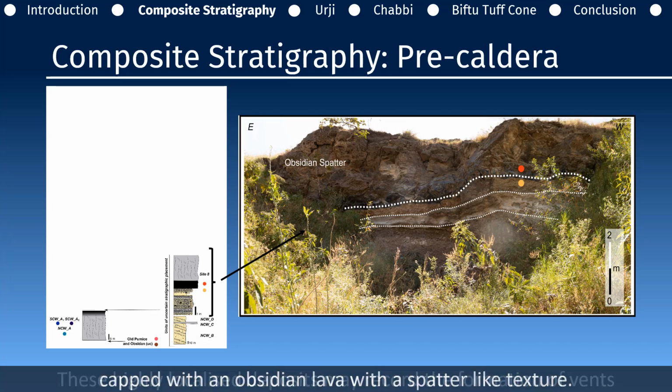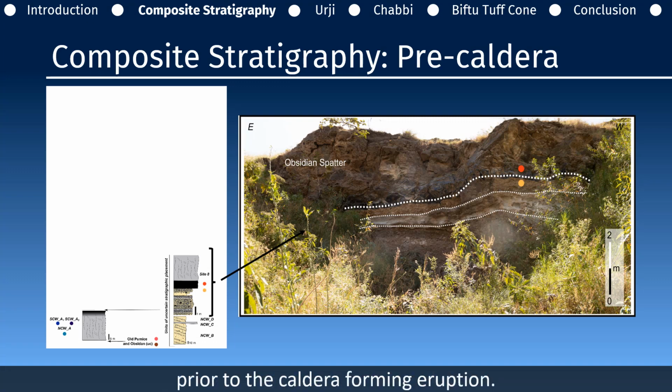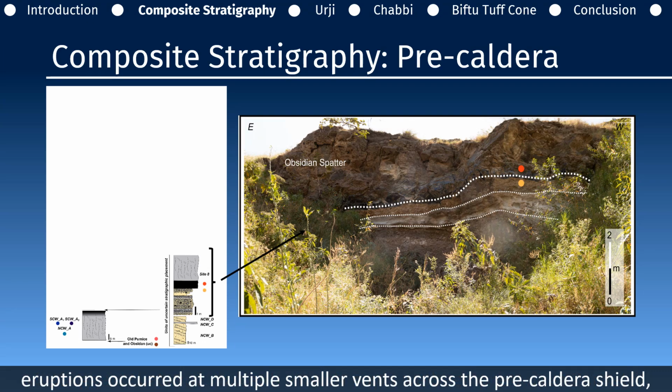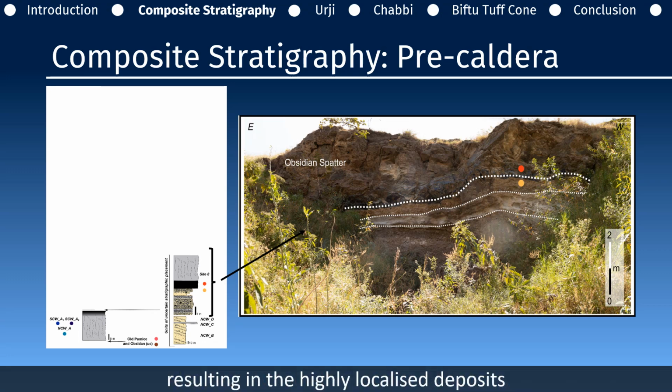These highly localized deposits may record the formation of vents on what was the main edifice prior to the caldera-forming eruption. We suggest that whilst the central vent may have been present at Corbetti, eruptions occurred at multiple small vents across the pre-caldera shield, resulting in the highly localized deposits seen within the caldera walls today.